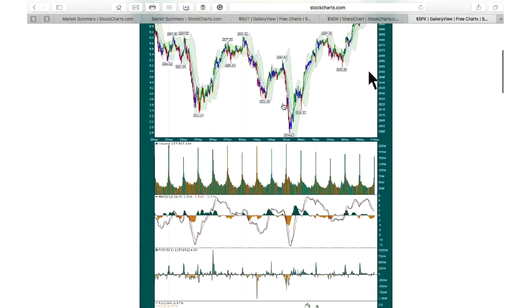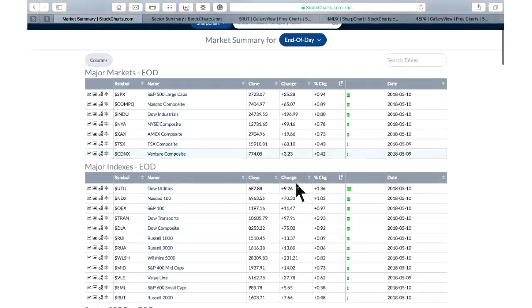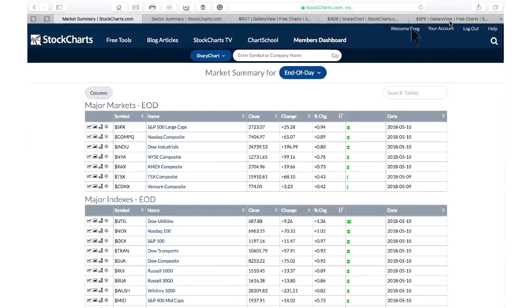So in general, I'm bullish, and I've talked about, on Commodities Countdown, I talk about breadth and materials and all that kind of stuff. So I'm not going to go into it today, but I do want to cover off some of the other information. So just here's the market summary end of day. And this is found on that same homepage.